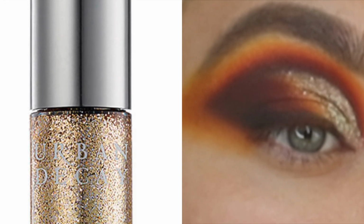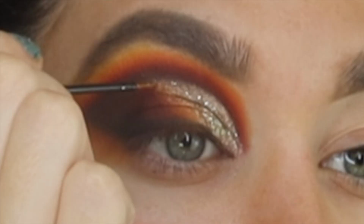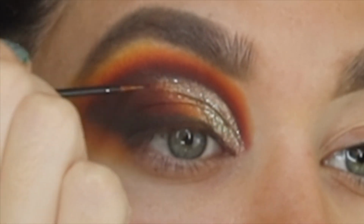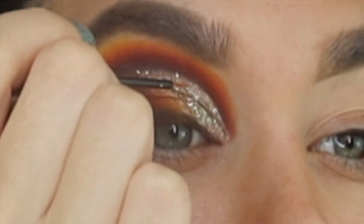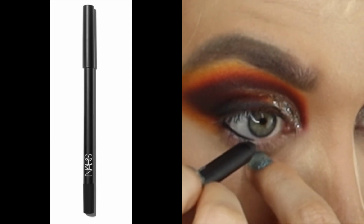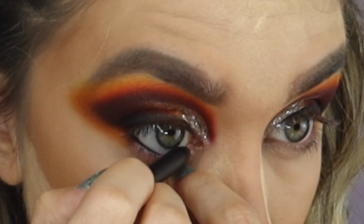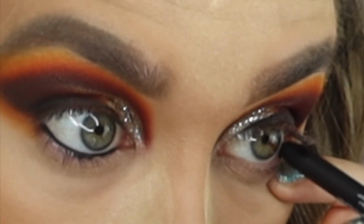I'm now going to be using Urban Decay's Heavy Metal eyeliner, and I'll be placing this on top of Milk's Eye Pigment in order to make the shade stand out a bit more and give it more of a goldeny tone. I just finished basically half my face, and whilst I'm baking, I'm going to be applying NARS High Pigment Longwear Eyeliner onto my lower waterline.